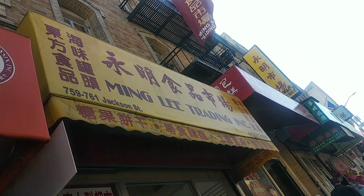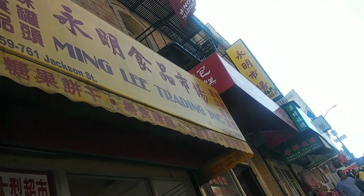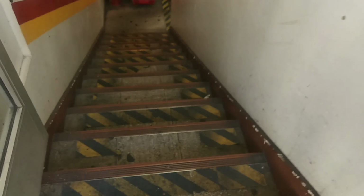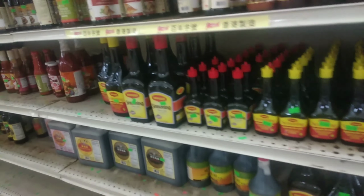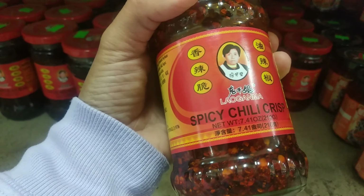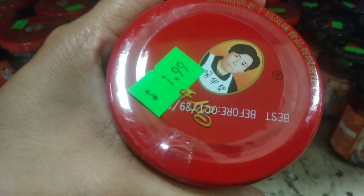Grow up store, Ming Li Trading Incorporated, if I'm not mistaken. Bali, ganyan siya. Stairs pababa. Check natin kung magkano ba, kung bakit ito yung gusto ko. Okay, so maghahanap ako ng sauce. Okay, so this is Lagama. Maliit, 210 grams. And it's only $199.